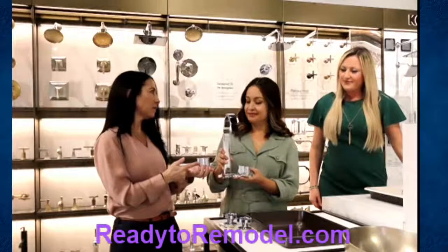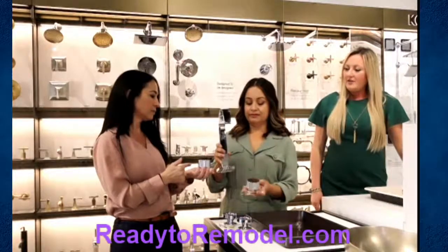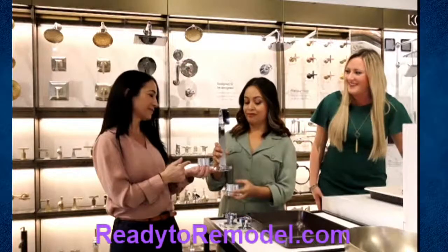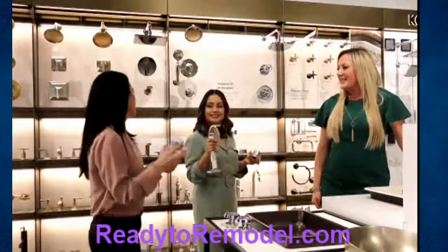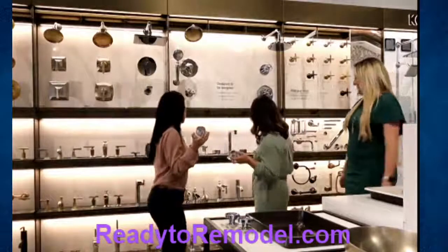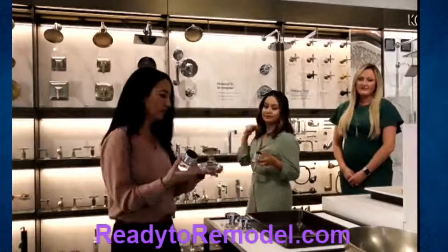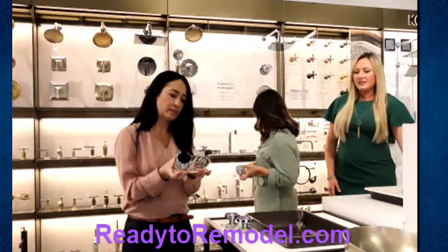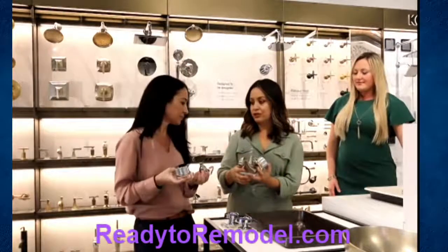And this would be in the polished chrome? That's shown in polished chrome, but you can do it in matte black as well, of course. Okay. It's got some bling to it. It's shining with these lights. I wanted to show the viewers real quick the difference between polished nickel versus polished chrome. So you can see that difference there. Also, here's another example, the brushed nickel.